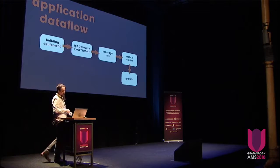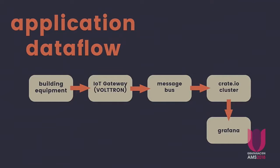And so here's where we are. I felt like I couldn't do a technical talk without some sort of architecture diagram, so this is very broad. We're definitely using Grafana. Building equipment has multiple standards. We figured out ways to aggregate that into one standard, and then the IoT gateway that we're using, which runs the Volttron platform, interrogates using that standard, pushes the data up the message bus into a crate.io cluster that we operate in AWS, and then we're able to visualize out of Crate into Grafana.